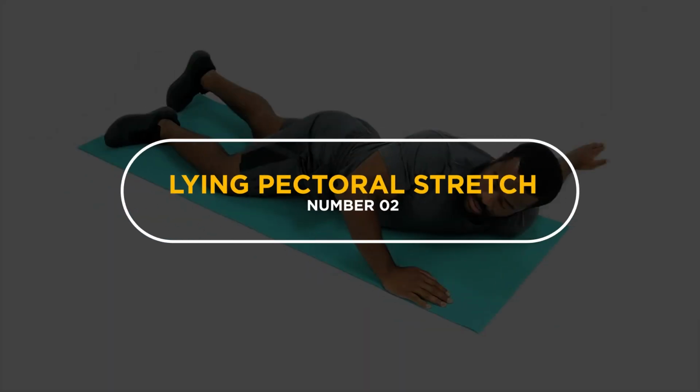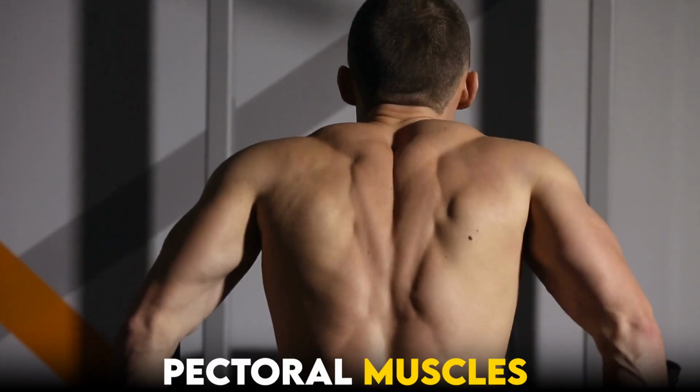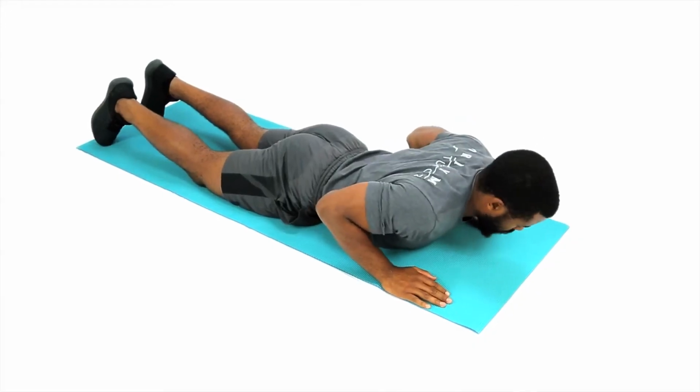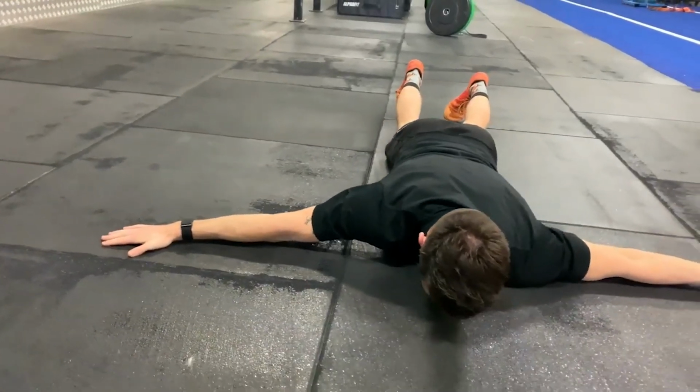Number 2. Lying Pectoral Stretch. Get ready to open up your chest, stretch the pectoral muscles, and release tension with this soothing lying pectoral stretch. To begin, lie face down on the floor with your arms extended out to the sides, forming a T-shape. Make sure your palms are facing downward.